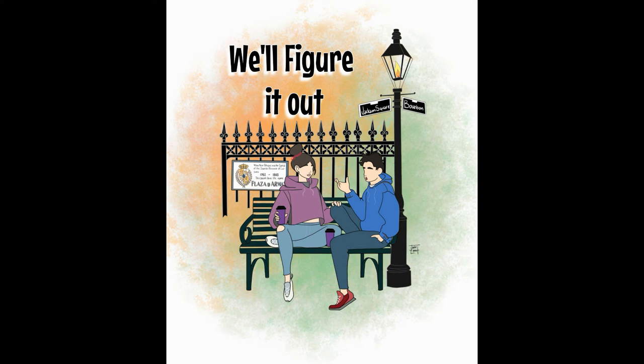Then we know we have enough money for you to go up to Jordan to visit for his surgery. And the sleep study, I have to research if I can get it cheaper.